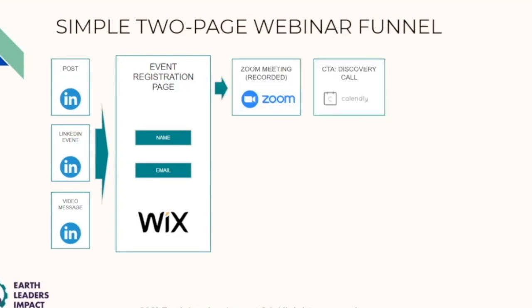Then on the day of the event, we need to deliver, and we can host the meeting or the webinar, or whatever we want to call it, in Zoom. Yes, we need to record it. The only call to action that you will implement during the presentation will be to attract people to a discovery call. Because if you have such a high ticket, you don't convert on an automated level. People need to come into a sales conversation with you.